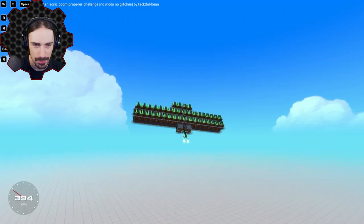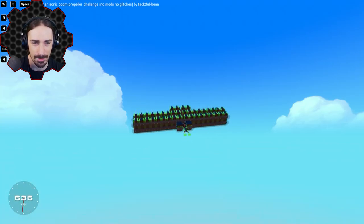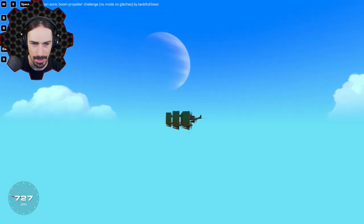All right, here we go. This is a full horizontally built propeller system. Very unusual. All right, we're now pretty much level. It flies decently level. Whoa, look at that. We're at 749 going level, 750.